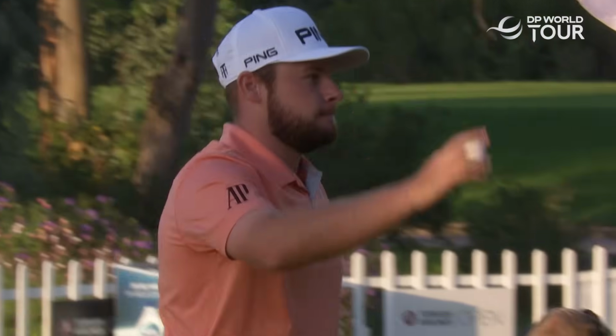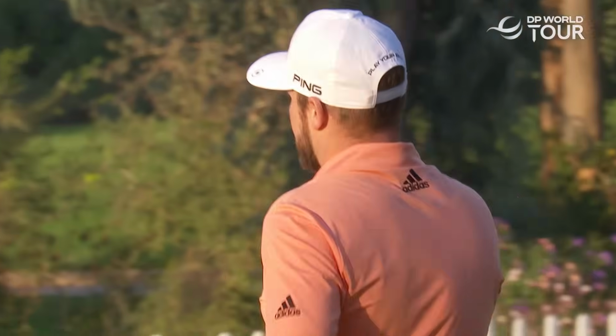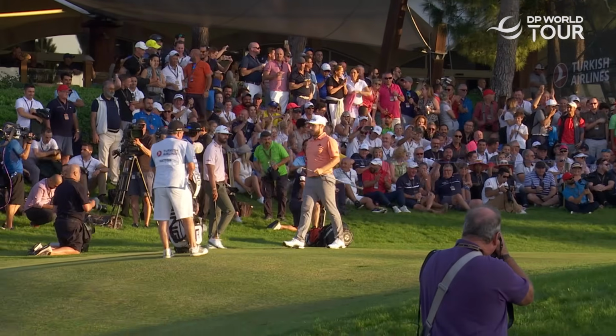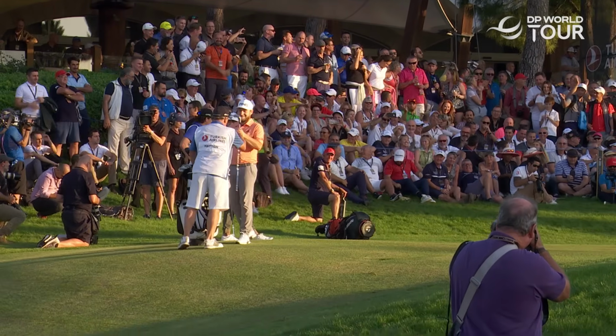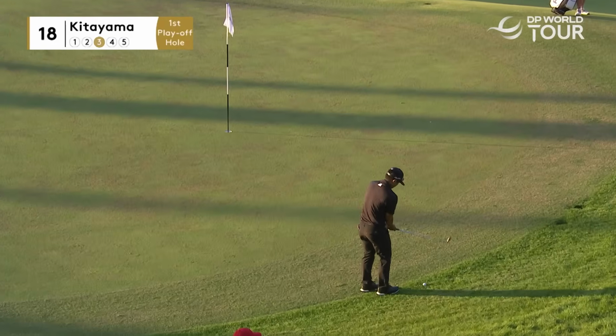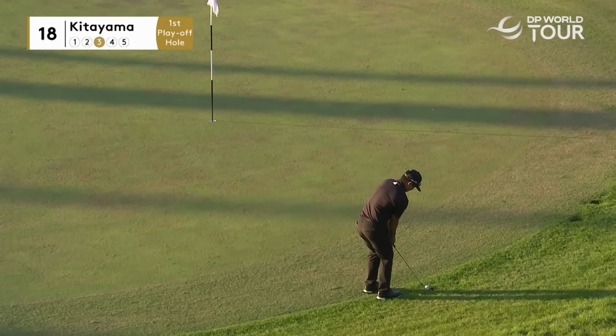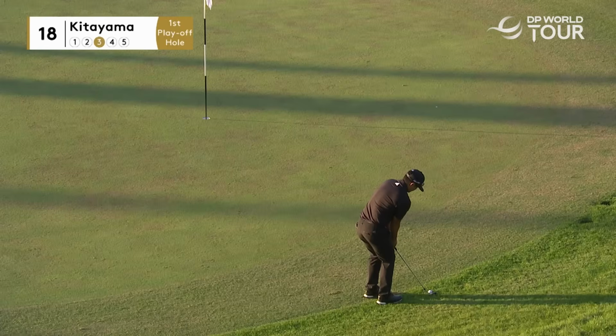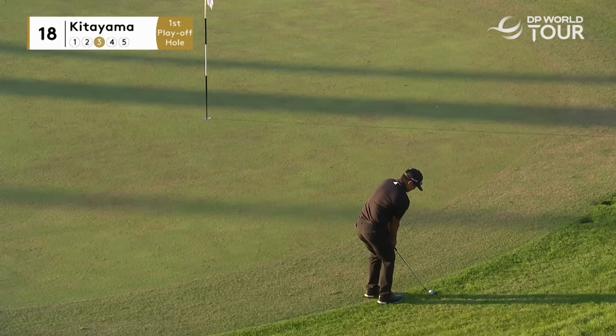Tyrrell Hatton, what a surprise that is, Anthony. Oh, that's incredible. That's why he's a Ryder Cup star. That was incredible. Change of clubs for him. He had the putter out initially, but when that chip went in, he's decided to chip it himself. He just has to chip this about 6 inches and gravity will do the rest.